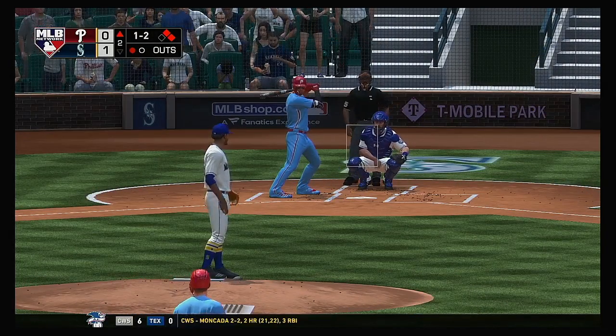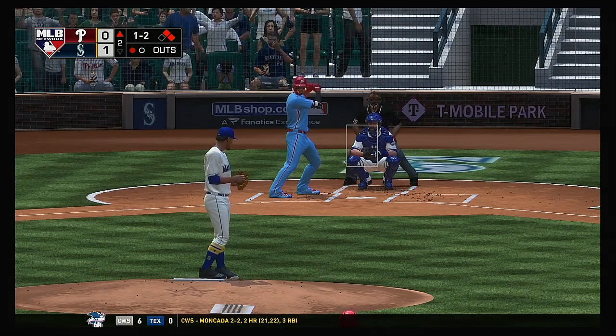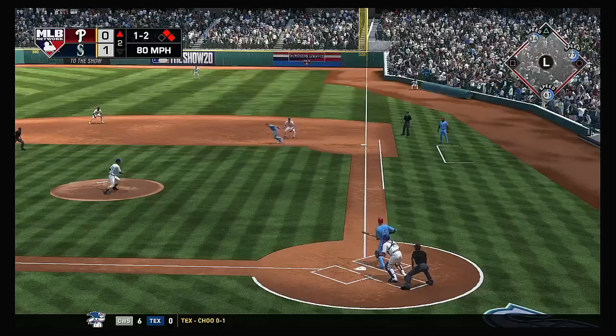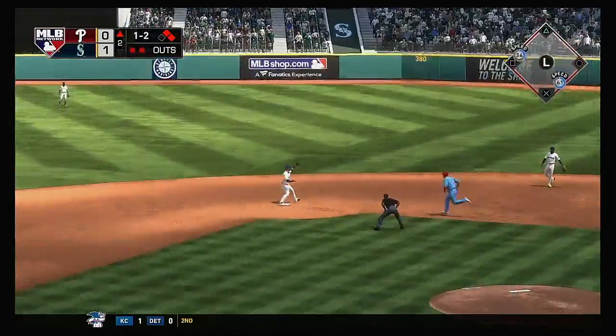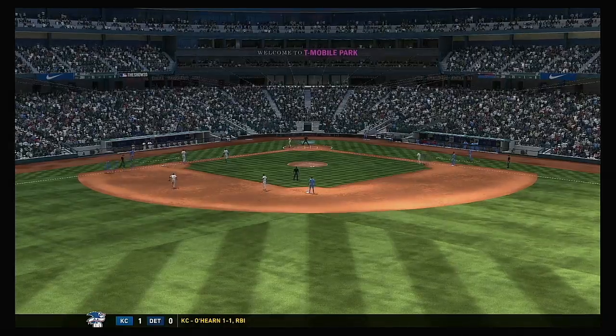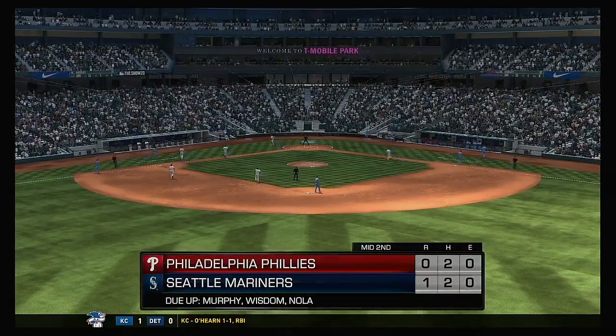The designated hitter, Nick Williams. Now he gets the ground ball to first. This might be two. One there. Relay to first in time. And just like that, this side is retired.